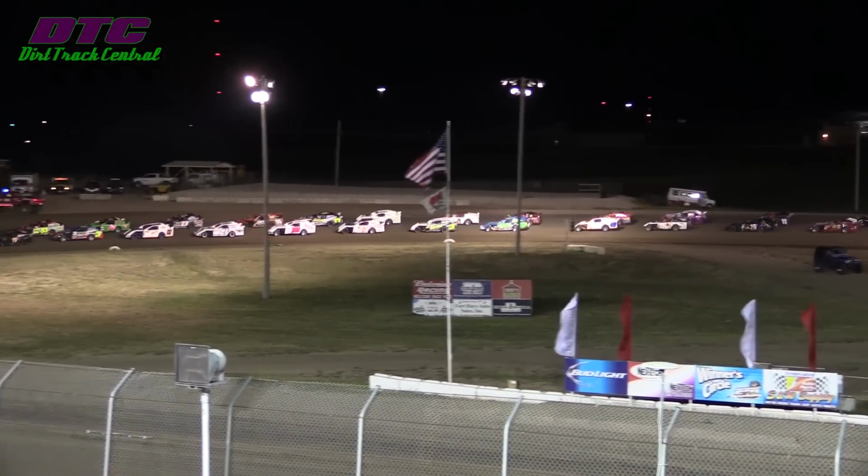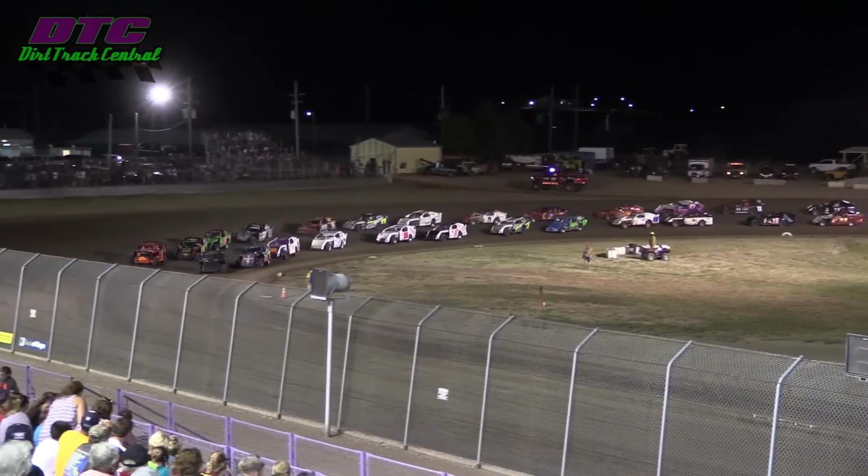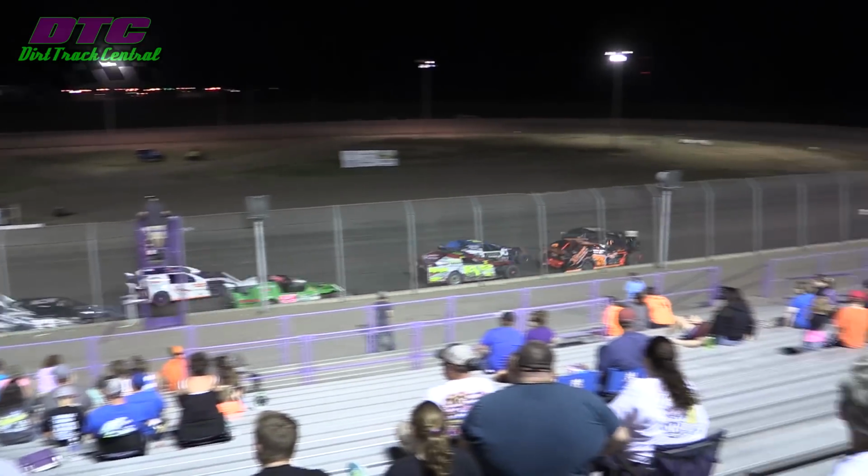Everybody checks in. They're all there. 26 cars, 20 laps for the win. Here we go. Corey McGann brings them to the green flag.